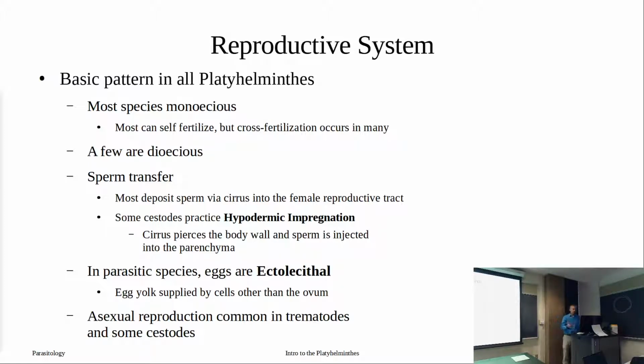So in our platyhelminths, most of our species are monoecious. What does that mean? Just a single reproductive organ? Wrong. They have both. A single individual that has both sets of reproductive organs, both male and female. You misspoke. We'll go with that. So most species are monoecious. So we're going to see individuals that have ovaries and testes.